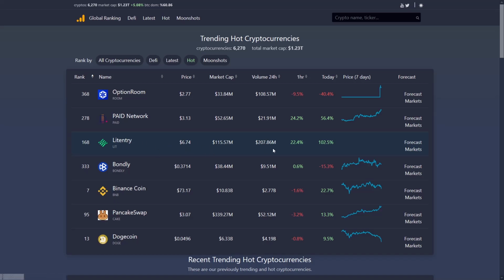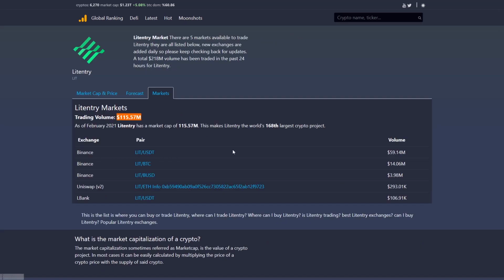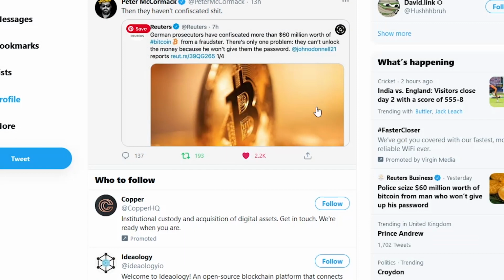Lit, that's currently 22% up in the last hour, 102% up, so it's double money in the last day. Look at where you can trade Lit. So that's actually trading on Binance, 59 million volume. So that might be a call for today, Lit. Yeah, so look at it.